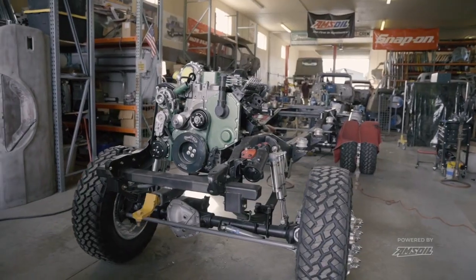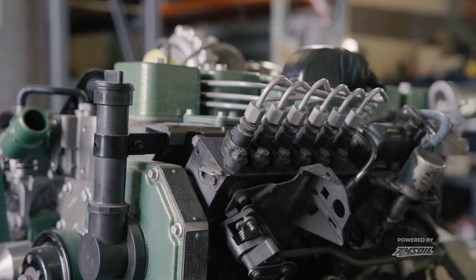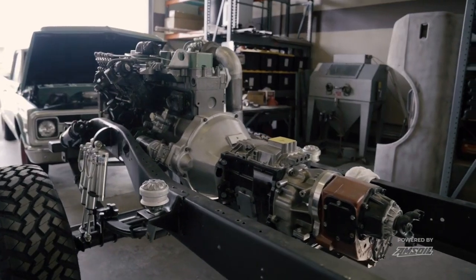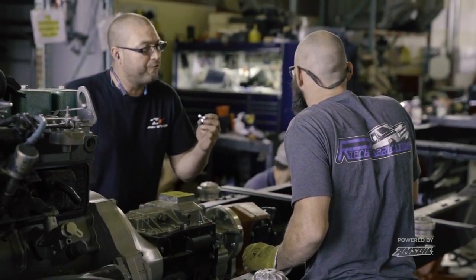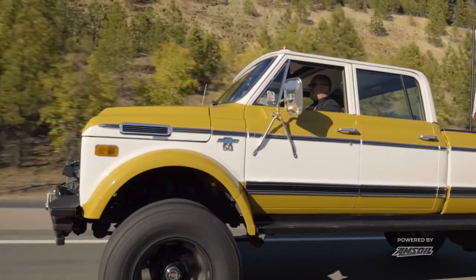Once I sold that and Cowboy had sold, I don't have a truck. It's something I need to build something new. So I love both the trucks, and I decided, hey, what about making a crew cab 50 series truck? So that's what this is.